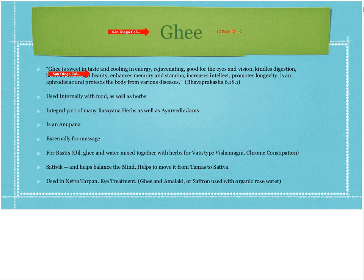So for a kapha person, it is good to get a little bit more rajasic, get moving. But for a vata person, they're already rajasic. They're always in motion. You need them to calm down, more kapha inducing. So cow's milk will help the mind. So it's very important. And then you use it internally with food as well as herbs.